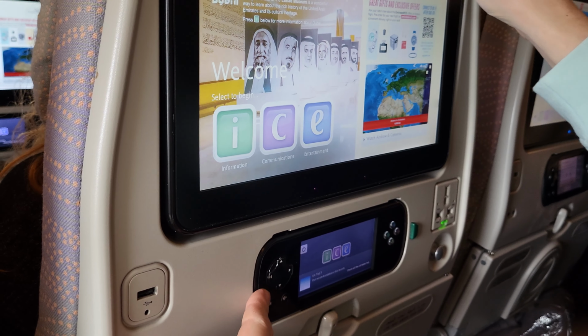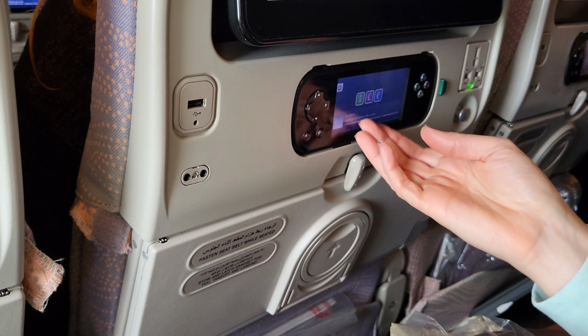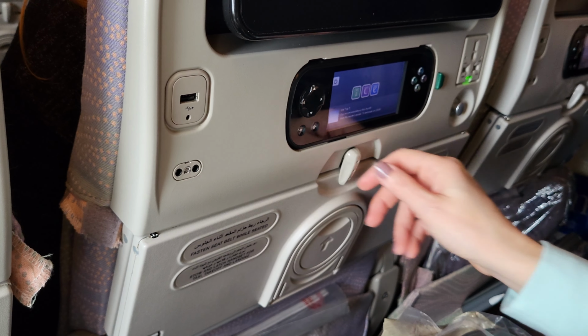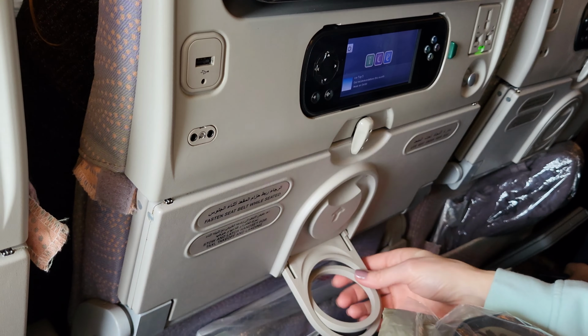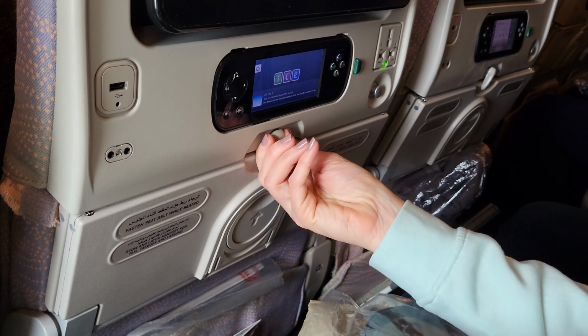Come here. Got a little controller here. Tray. Does that come out? Yeah. Oh yeah, push that out. I got a little cup holder. Oh yeah. I mean, it's a little bit down there somewhere. Oh no, it's got a thing. Nice. Yay. Folds out. Menu.